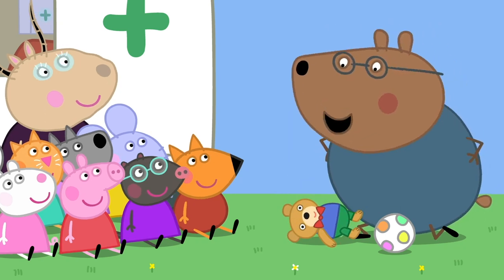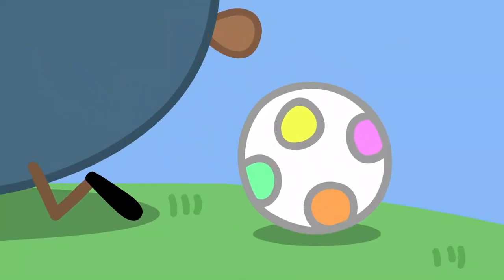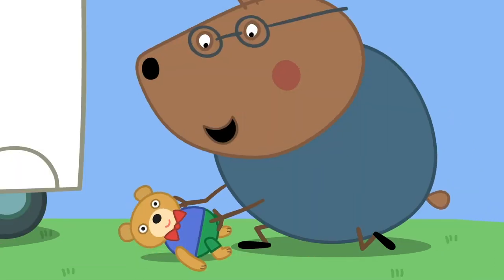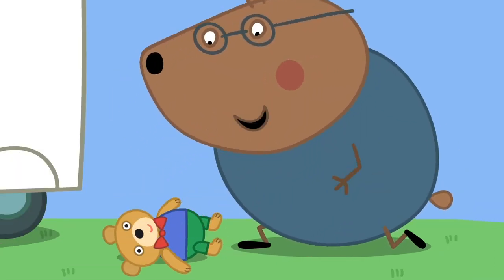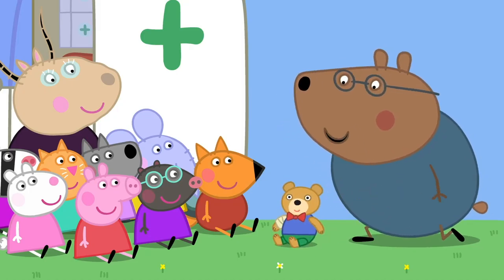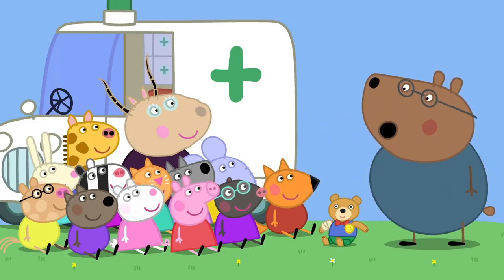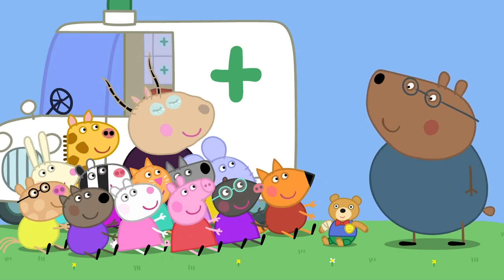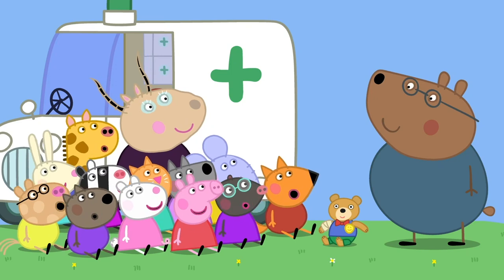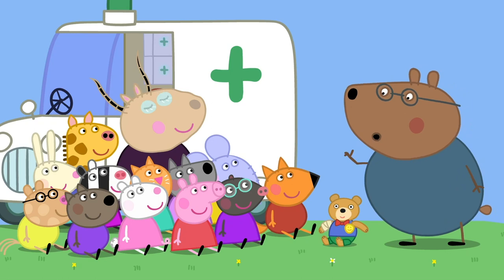That was a bit silly, wasn't it? Let's put that football where no one else can trip over it. Now, tell me, Mr. Teddy, which bit hurts? My arm hurts. We just need to bandage that arm up. And because you have been such a brave boy, you get a sticker. And that's how the ambulance works. Wonderful. Children, say thank you to Dr. Brown Bear. Thank you, Dr. Brown Bear. You're very welcome. And remember, always look where you're going.